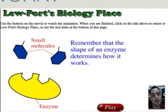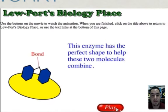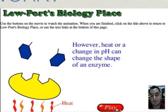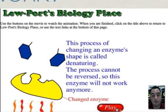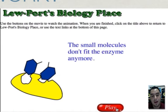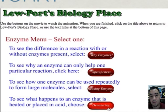And then finally, let's look at what happens with heat or intense acids and bases. So the enzyme has a perfect shape to help these two molecules combine. It's specific. However, this is what happens when you have acids and bases of an extreme kind, and even extreme temperature. So the enzyme denatures, and now the substrate can't fit anymore. So now the enzyme won't work and the reaction can't happen. That can cause death. That's what happens at extreme temperatures, or if we drink too much soda. We've got to be careful and be healthy.